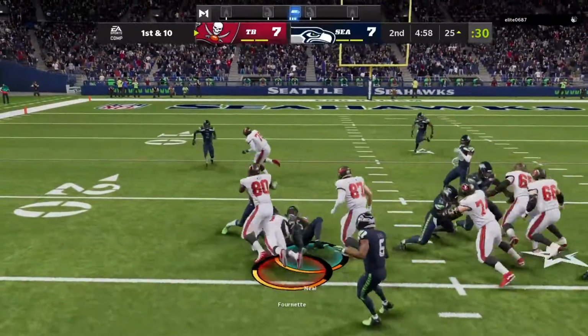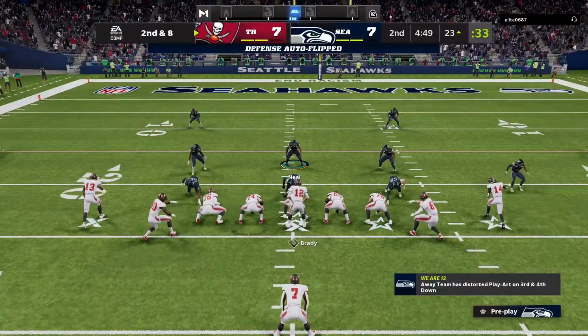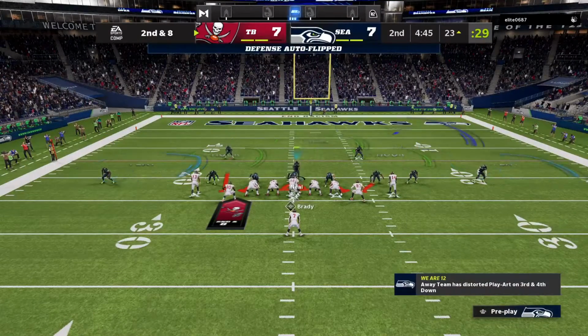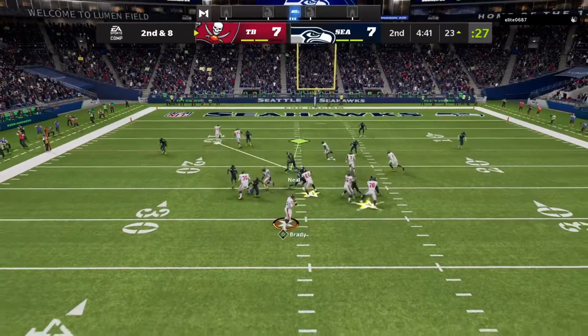Fournette, a first down carry. And he can only manage to get a couple. 2nd and 8 coming up. The last run got a couple. Here's 2nd and 8. Throwing now is Brady.